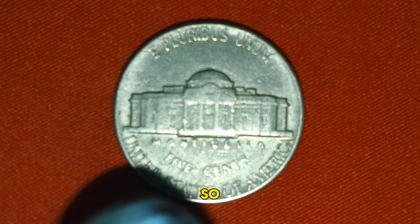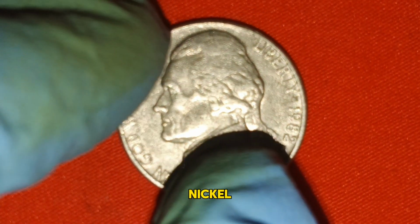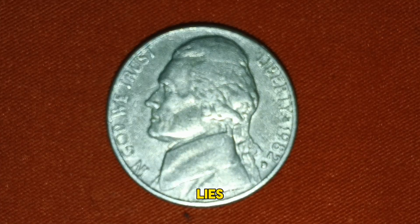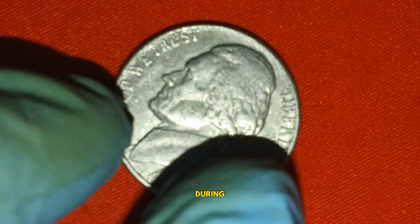That's a lot. So at first glance, it doesn't seem like the 1982 D nickel would be anything special. But the truth is, as with many modern coins, the real value lies in condition, strike quality, and most interestingly, in rare errors or varieties that occurred during production.